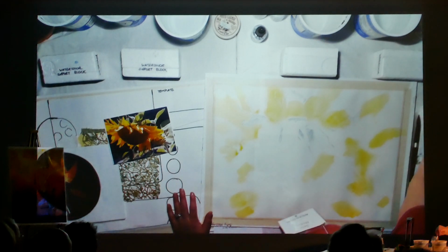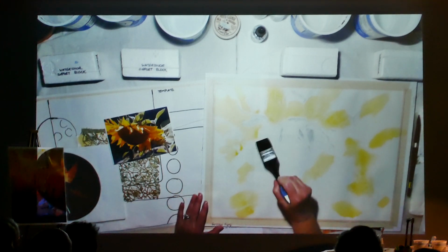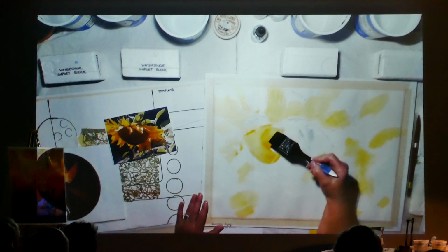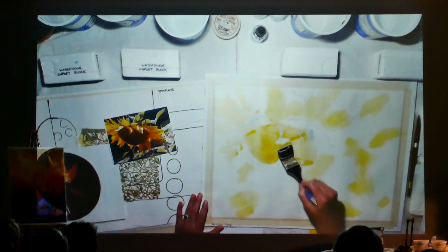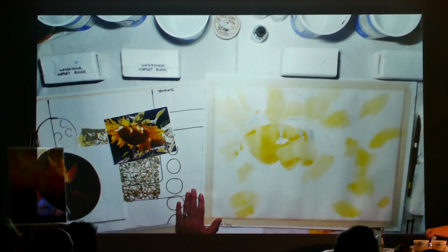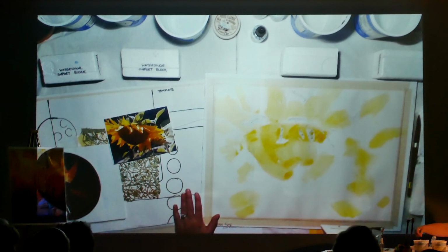This is Indian yellow, M Graham, not the best color to travel with. M Graham are really juicy colors. So now I'm really going to pop some color in and let the colors do their thing.